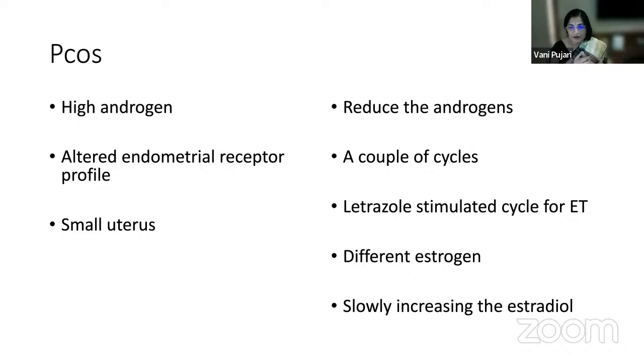Many a time with these PCOS patients, we think that the endometrium is not going to develop properly and there's a lot of androgen, so we give a lot of estradiol, 6 milligrams or 8 milligrams to begin with, or 10 milligrams or something like that. But then the endometrium will just grow to 4 or 5 millimeters, and then it will stop.